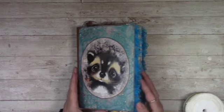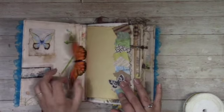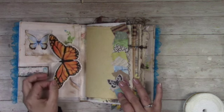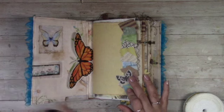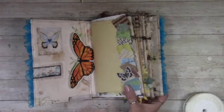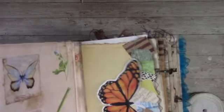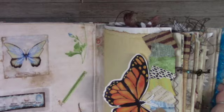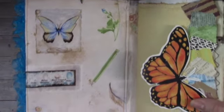Okay, so here we go. So you're gonna see I did put really pretty butterflies throughout the journal. I think that's perfect for BB. So in the inside, I sewed in this beautiful fabric that I found.